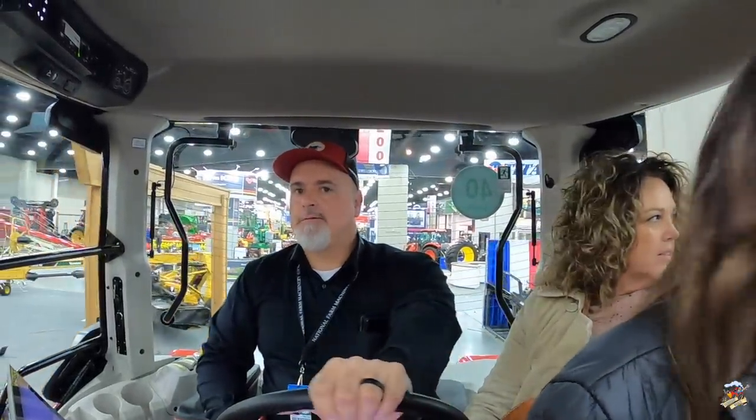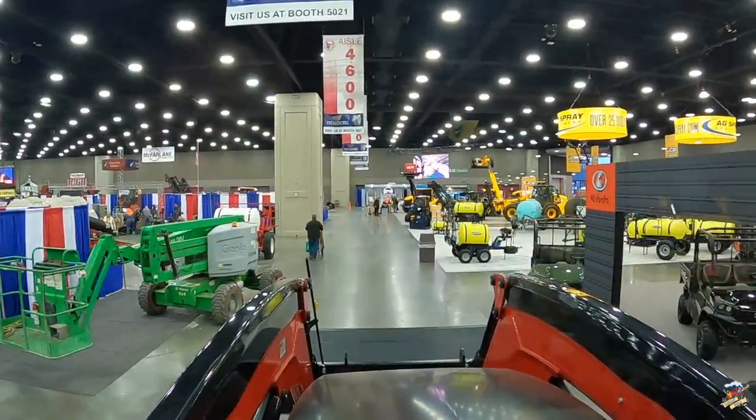The farm show is officially over and it's time to tear down. As I was driving the Versatile Nemesis out, these two pretty ladies wanted a ride, so I gave them a ride out to their car.